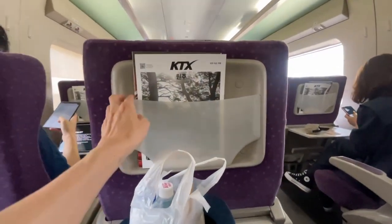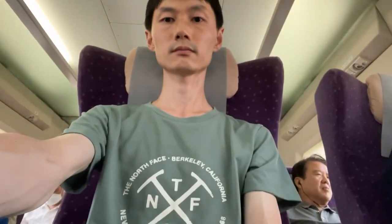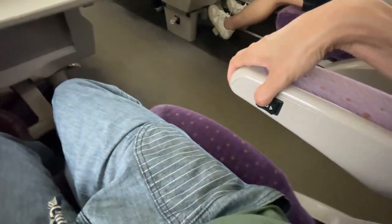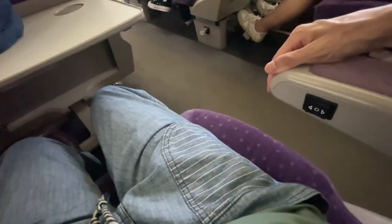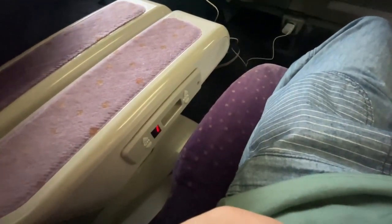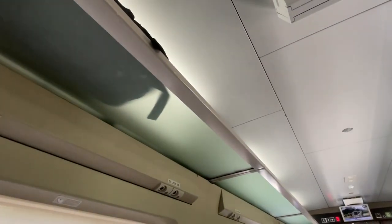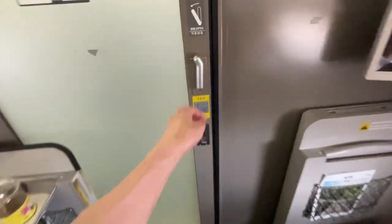And magazines here. The seat is equipped with electric reclining functions, and also the seat can be moved. The armrests on the other side are there for each person, so you don't have to share it with the seat next to you. I put my backpack on the overhead shelf. I'll go out to the deck area once.